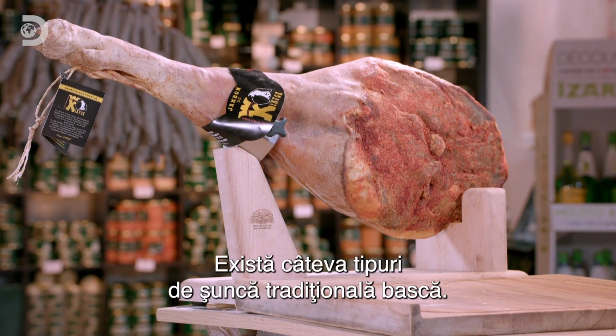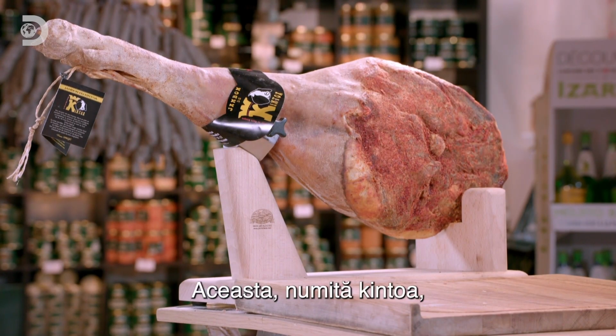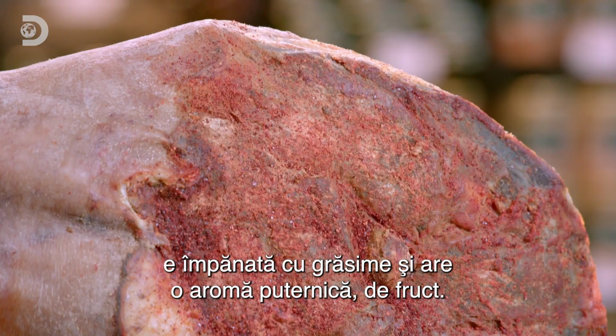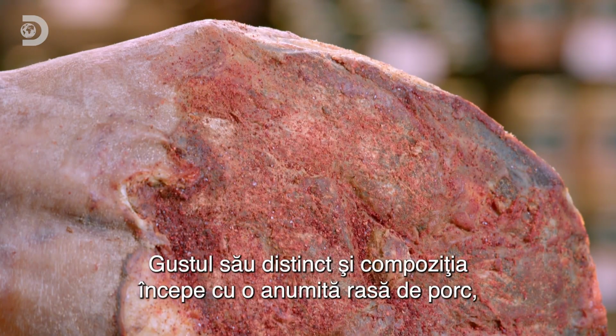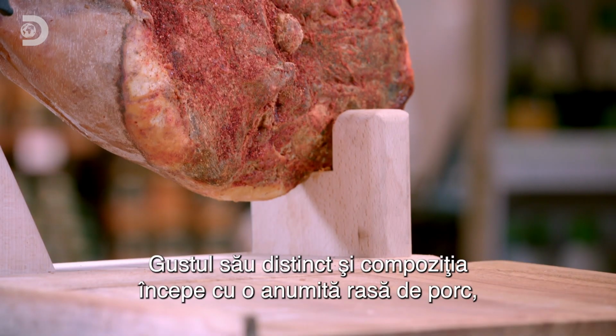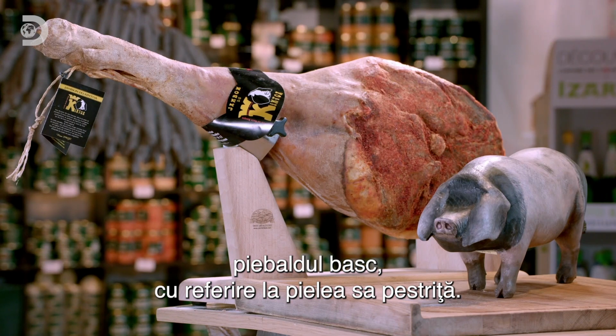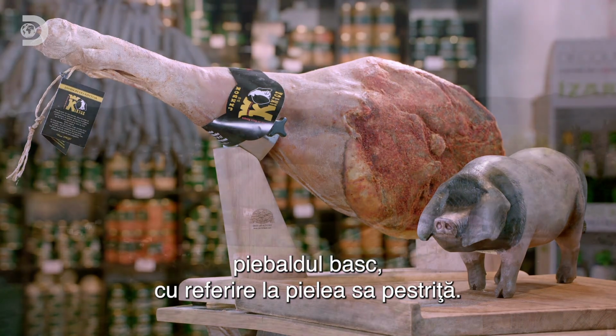There are several types of traditional Basque ham. This one, called quintoa, is marbled with fat and has a deep, strong, fruity flavour. Its distinct taste and composition begins with a specific breed of pig, the Basque Country piebald, referring to the animal's mottled skin.